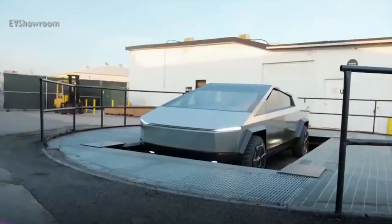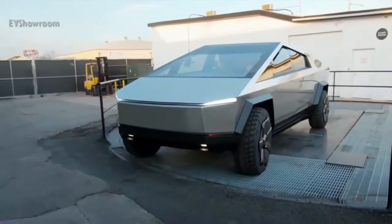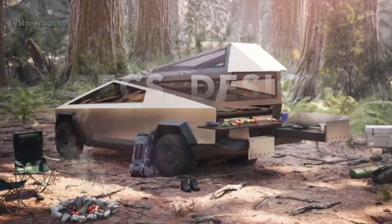Recently, Elon Musk tossed some crumbs to his fans, saying that Tesla had some Cybertruck updates to reveal. Today, we will discuss the new major changes coming to the Tesla Cybertruck, analyze specs, design, and price.